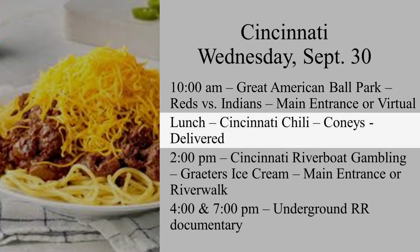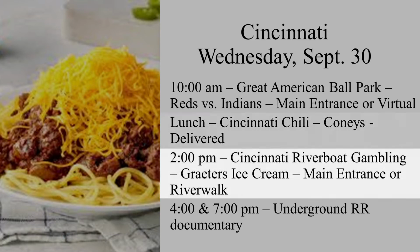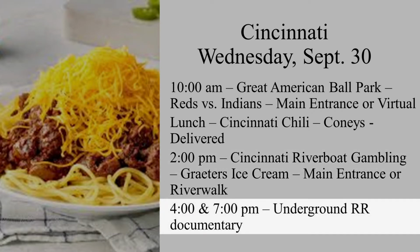Lunch, Culinary will deliver lunch in your room. We're having Cincinnati chili and coneys. At 2 o'clock, we're going to board the Cincinnati Riverboat and have gambling. And again, that's outside our main entrance. We will be serving Graeter's ice cream during that event. At 4 and 7 o'clock p.m., we will be showing a documentary on the Underground Railroad.